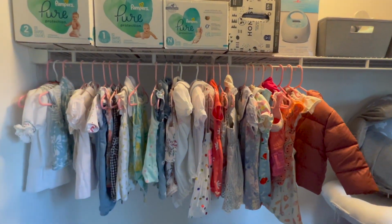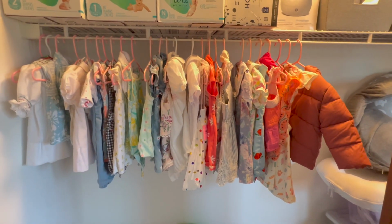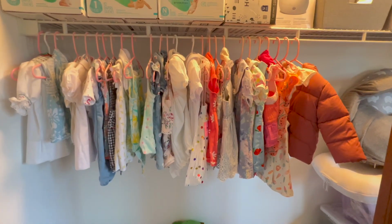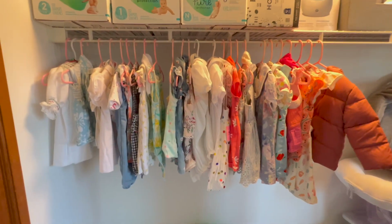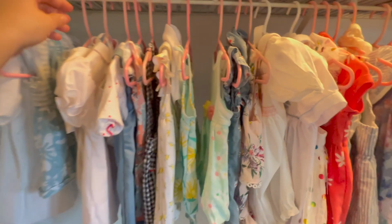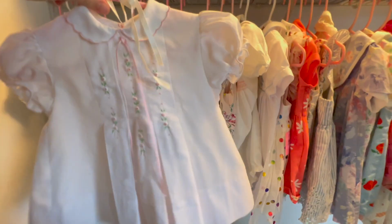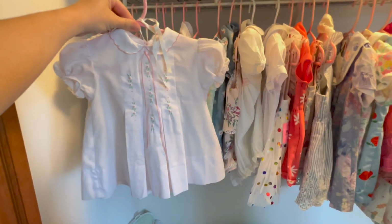I have some of her little outfits and dresses hanging here. I tried to put them in size order. These are all hand-me-downs from my first baby, and some of these baby clothes are mine from when I was a baby. I'll just pull out some of my favorites here because they're just way too cute not to share. So this first one is like a size newborn. This was actually mine when I was a baby.